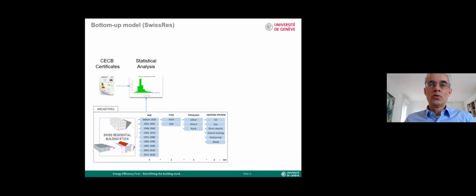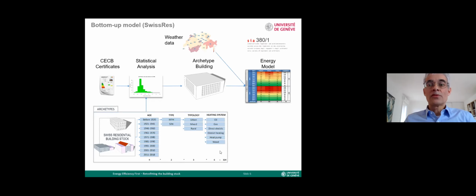He then uses actually a big data approach because he uses the energy efficiency certificates. So he can do a statistical analysis on this and come up with representative archetypes for each of these 324. In addition, he accounts for the location, so it's linked to a GIS model where he considers that the weather is different in every place. So we do have the required data from the building inventory, and that allows in total then to reproduce the energy demand for these various categories.